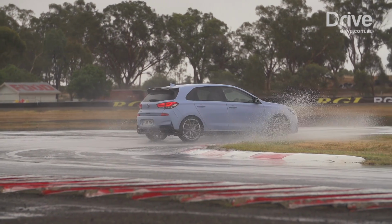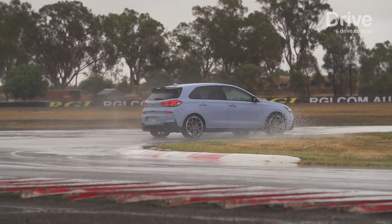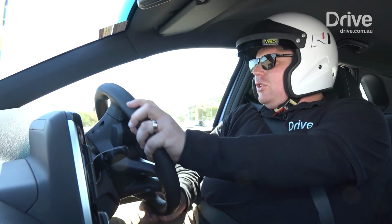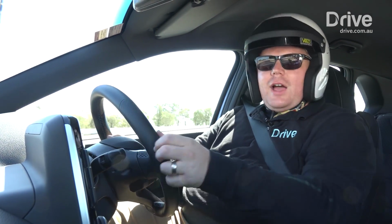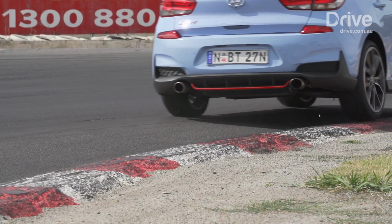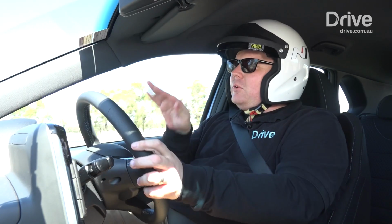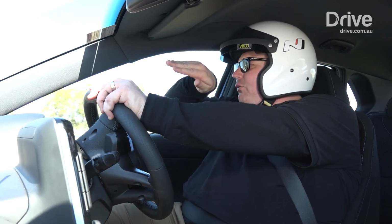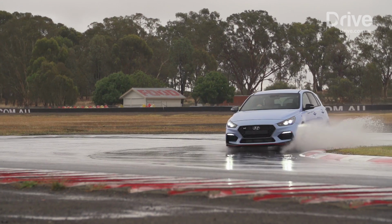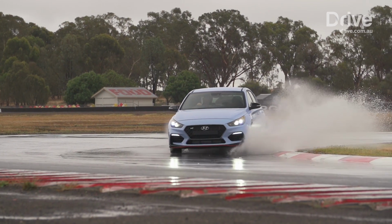Some cool features we're using here on the track, one of which is an automatic rev matching function. So when you come to a corner like the one we are doing now, you can just basically push the car into second gear and it will automatically rev match for you. That's the sort of heel and toe system where a really good driver might be able to balance the car on the brake and then flex their foot across and blip the throttle coming into a sharp corner. You don't have to worry about that in the i30N, it will do that for you.